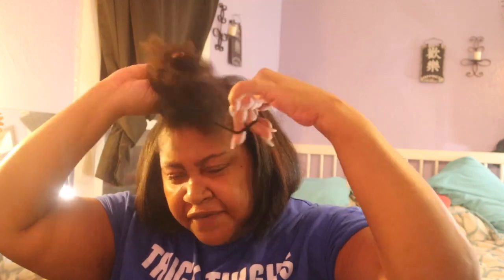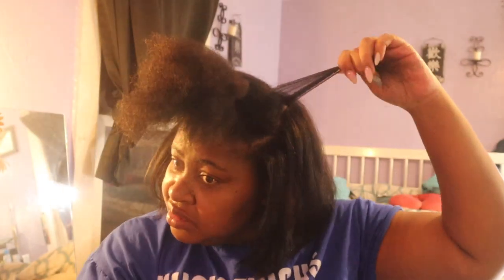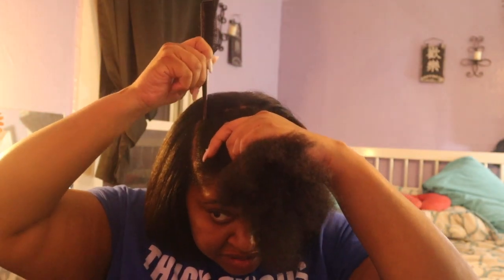I'm trying to keep up the adrenaline because I'm getting sleepy. I got my fan going, so I don't sweat out all this hard work, guys. This is just my little twist on how I straighten my hair. Like, look at her trying to have some length. And I know once I wrap it, it's not even gonna be this full no more.